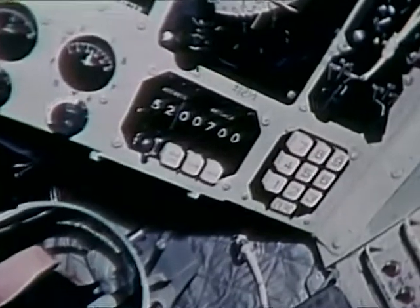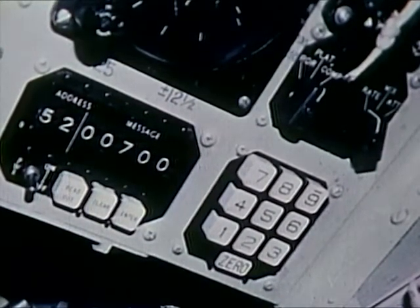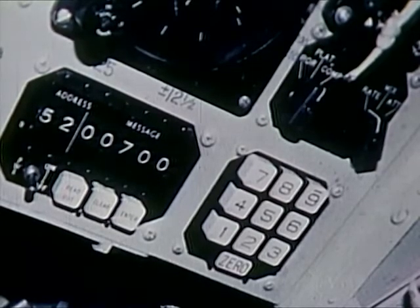Be advised that even when I turn off the computer operating switch, I still have a malfunction light on. We'll work on it. We'll give you an answer if we get one.